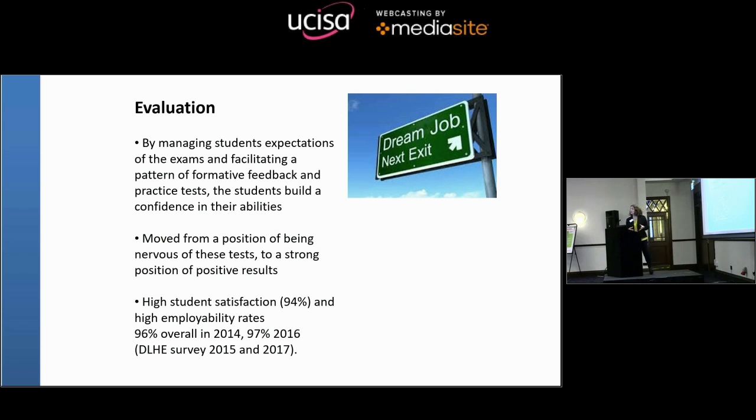and it was about managing their expectations. They soon got a real taste for the exams. There was a healthy competition. It was a great teaching tool, in fact, for them to try and notch up their grade by using formative feedback, practice tests, doing trial runs. They were quite used to the idea that they could get strong positive results and they weren't so nervous.